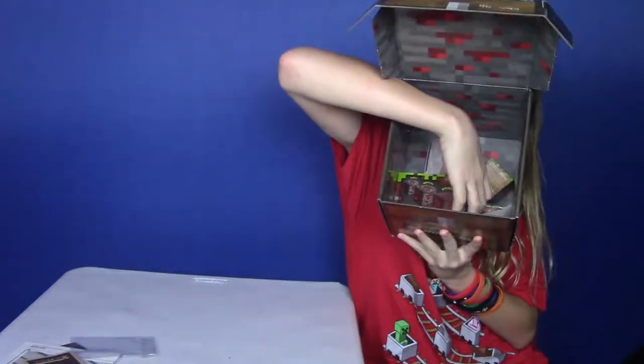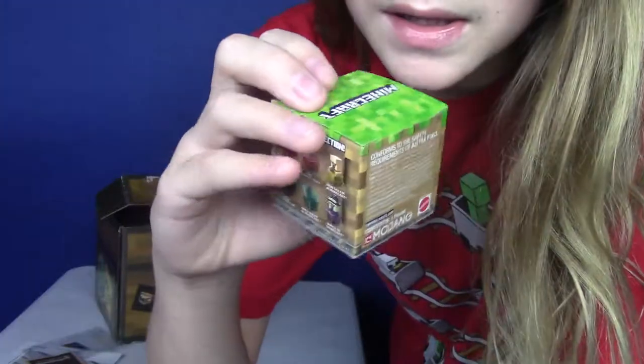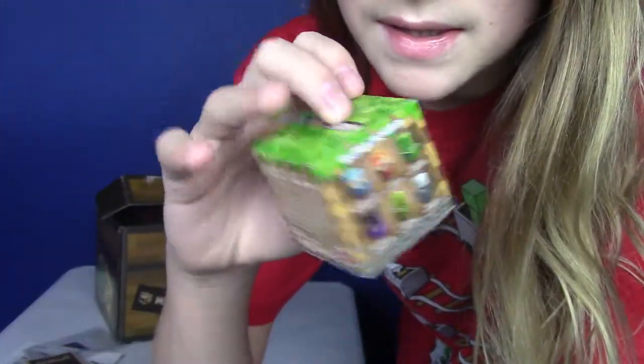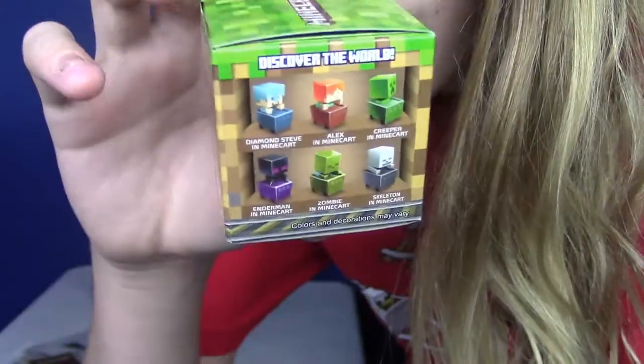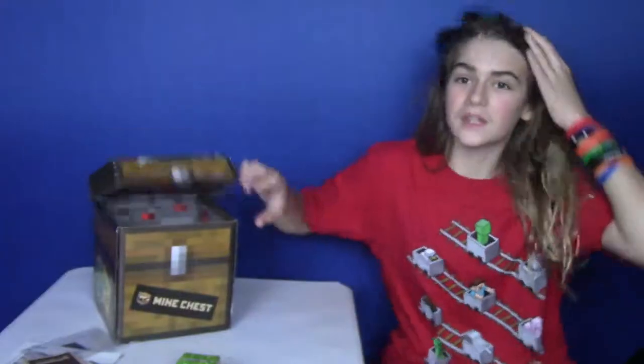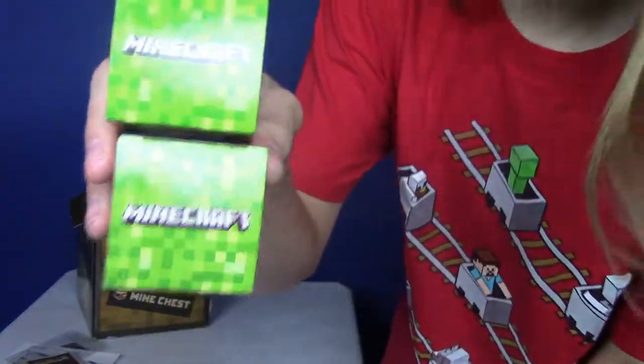I'm just gonna grab this. Look at, you know these little mini figure packs? Look at this one. It's like minecarts. So all the characters are in minecarts. Oh, yeah. And they all have their own colored minecarts and everything. Hang on. There's probably another one of those in here. There it is. Yeah, there's another one. Cool. So we got two of these little minifigure boxes.